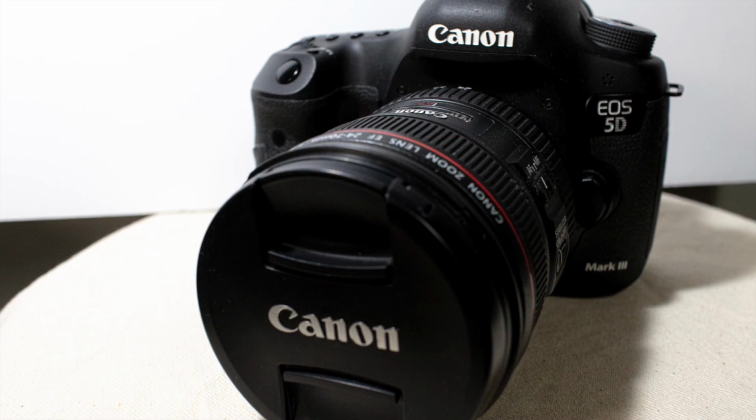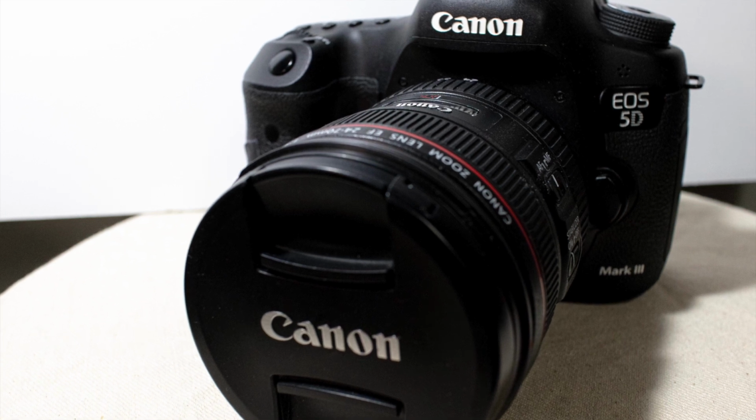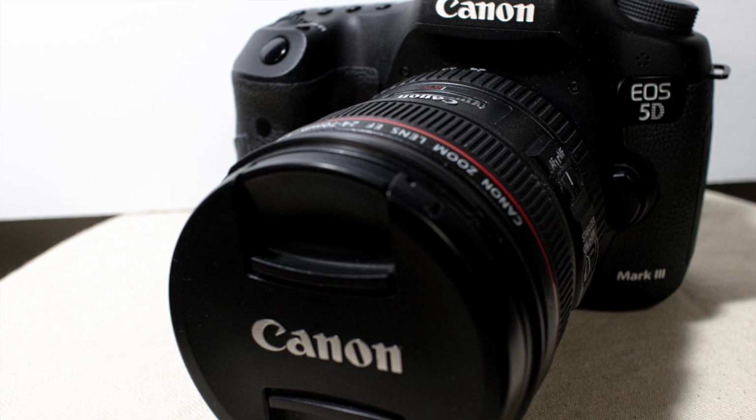So here's a bunch of shots I took with the Canon 5D Mark III. Some are arty and others are just straight photographs. Most were taken with the 24-70 f4 Canon zoom.